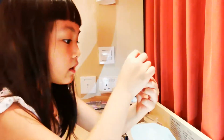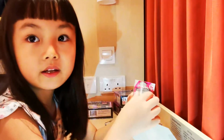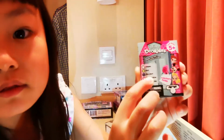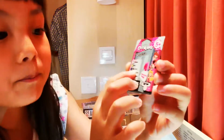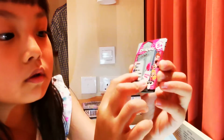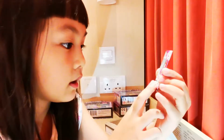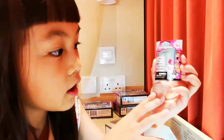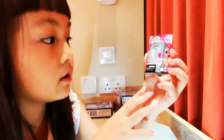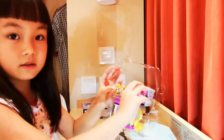White is common, green is rare, blue is something. What is that? Blue is rare. I said blue. I cannot see because your fingers cover it up. Ultra rare. Ultra rare, so I want blue. And pink is limited edition. Hot pink is special edition. So now we can open our figurine.